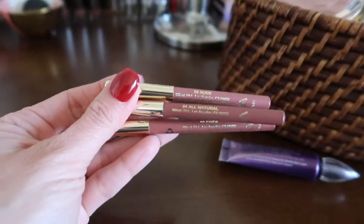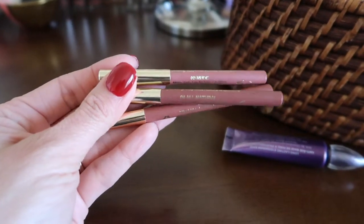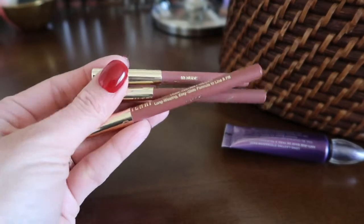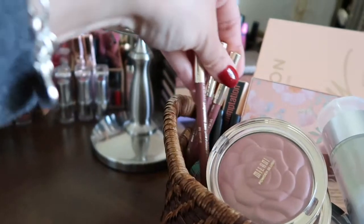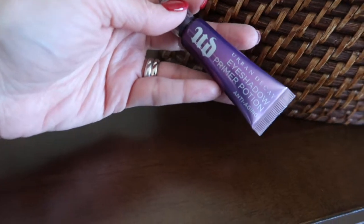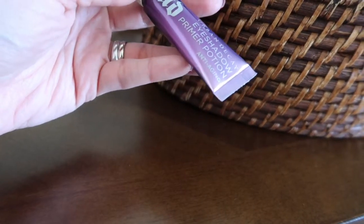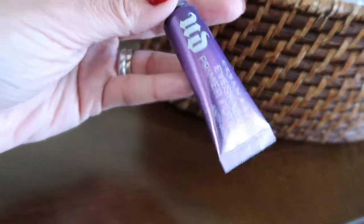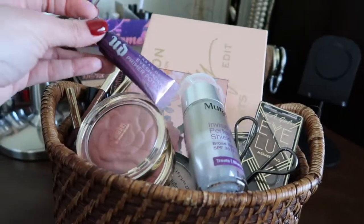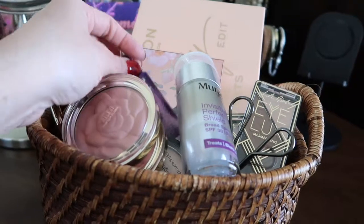Okay, so I pulled out my Milani lip liners in Nude, All Natural, and Spice. And these are the lip liners that I'm going to be using this week. And I had forgotten my eyeshadow primer, so I'm going to use my trusty Urban Decay eye primer, the Primer Potion, because if these shadows are producing some sort of reaction, maybe this will protect my eyelid.